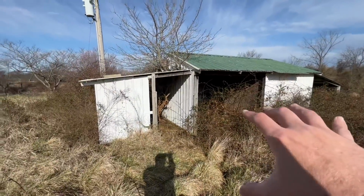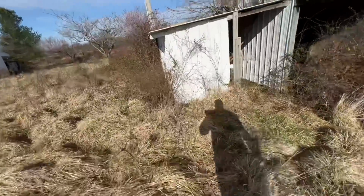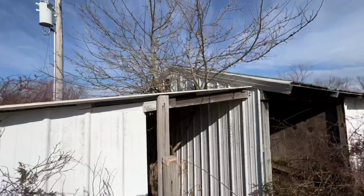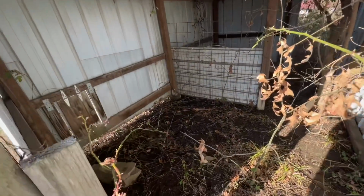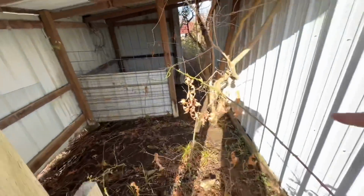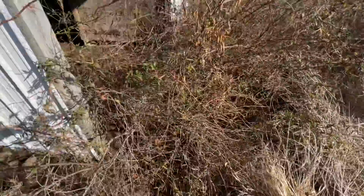But this little barn, this is an awesome little barn right here. Let's see if I can get a little bit closer. The peak right there is 10 feet. So not huge, but enough to park a little tractor in. A couple stalls, I'm not sure. But see, this right here, we've got to get that out of there. That's how long this has been vacant. I don't even know what's over there because we can't get through this.